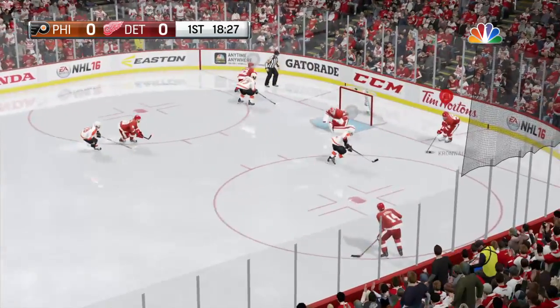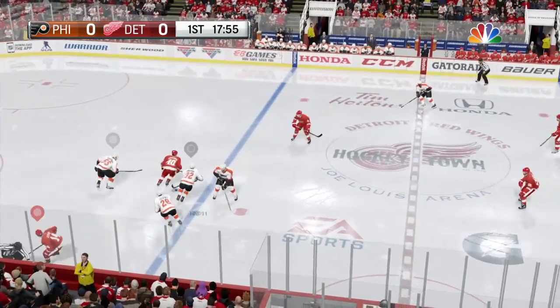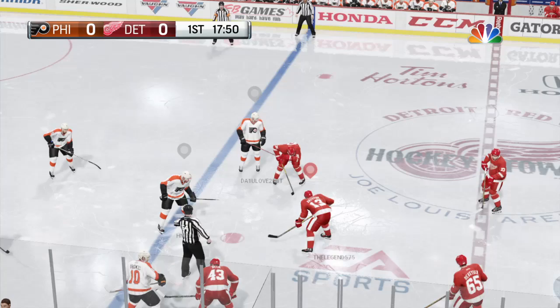Outstanding save with a glove. Now that's a quick glove. Nice poke check by Giroux. Picked up by Strike. And this play is whistled down. It is offside. We go down to the benches.